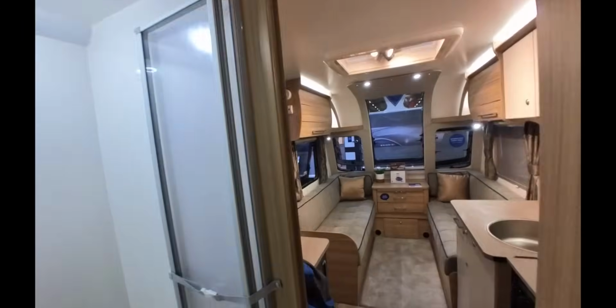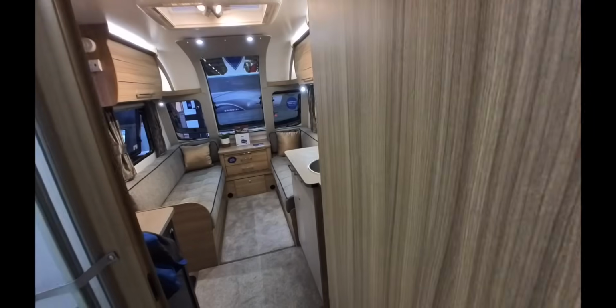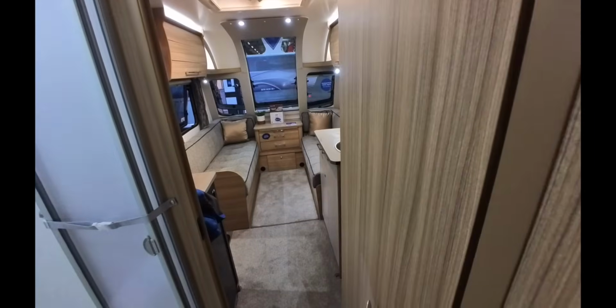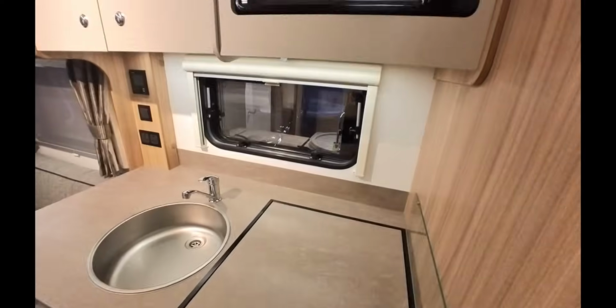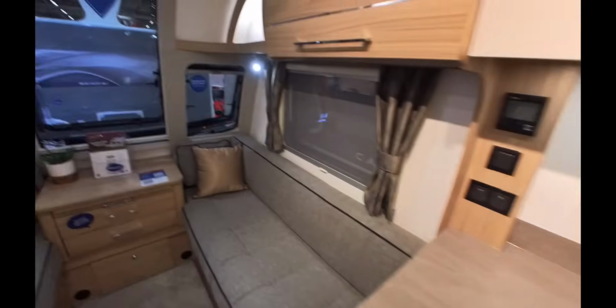Oh, so toilet and sink this side. Shut this door off, and I think you can shut it that way as well, so that shuts that room there. So in fact, with the bed, if you pull the bed out and don't shut this door, maybe that gives you a bit more leg room there, possibly. Cooker, microwave. Bailey go for this.